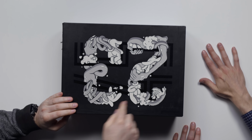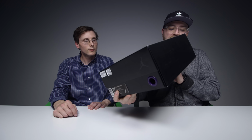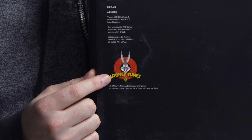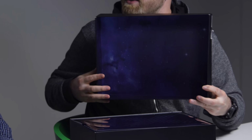I think I know what's coming next because they're numbered, and we just hit 10. This is a different unboxing experience. Look at this. You can start to tell right away. You get the little claws going on. These are number 11, but they're not just any 11. Check that out. Looney Tunes. We're talking about the Space Jam shoe. Look at the reflection there on that.